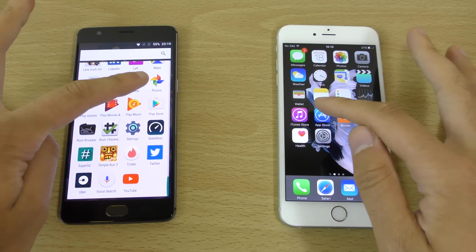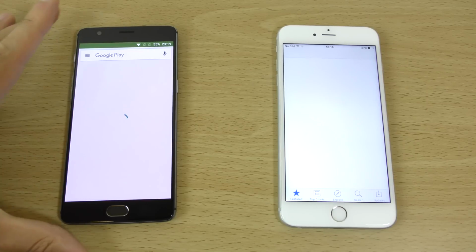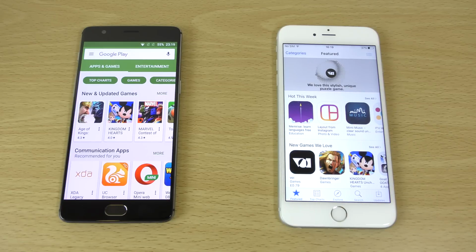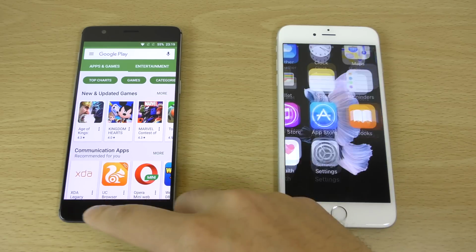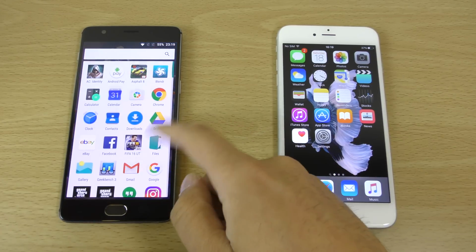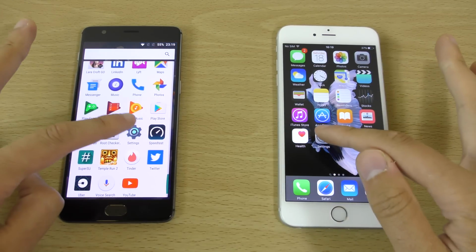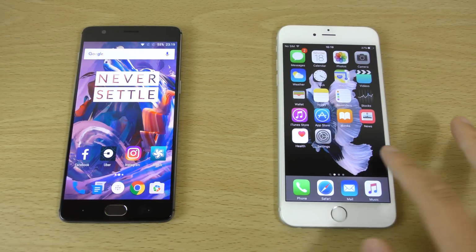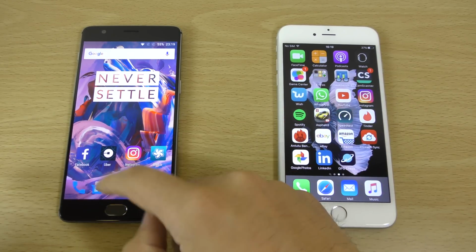We do have Play Store versus App Store. So I think this one loaded a bit quicker there, but there was a delay on both of them. Could be faster. About the settings, about the same. Right, let's have a look at some of the games.